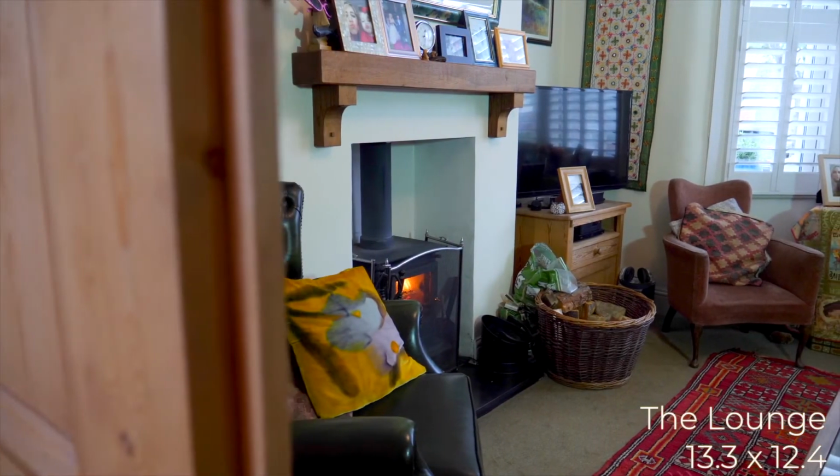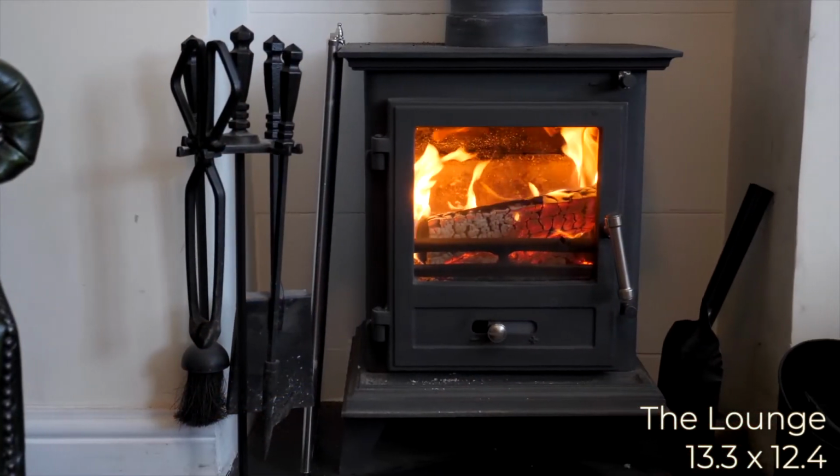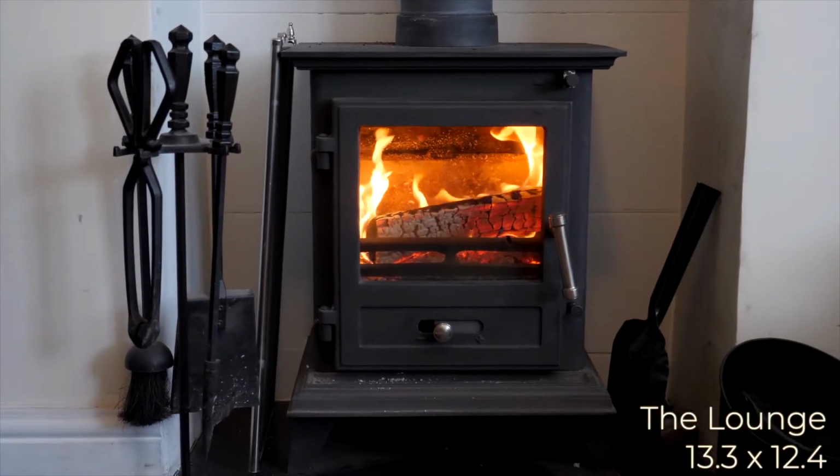The property has original cove into ceiling, and a great wood burner. There's a real warm, nice, snuggly feel to this room. You'll see from the artwork as we go around, the owners of this property are really well travelled and they really look after this house. So come with me, let's have a look around this home and see if you like it as much as I do.